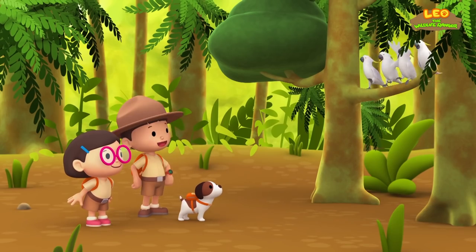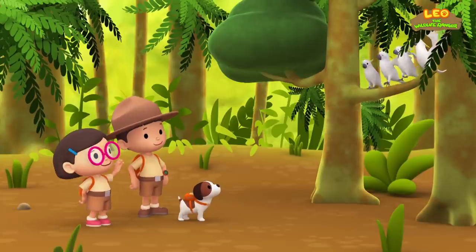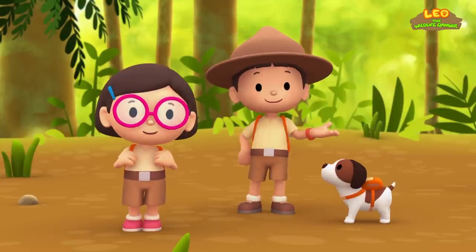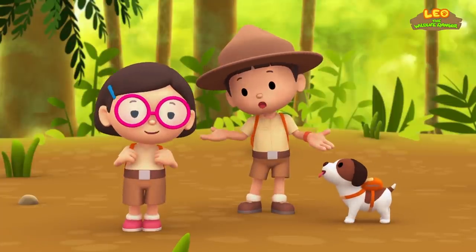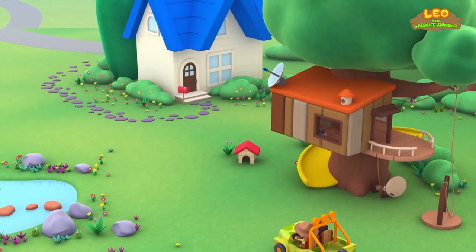Look, Katie. Cockatoo is dancing again. Bye-bye, Cockatoo. We did it. We found a home for the yellow-crested cockatoo. Good job, everybody. Hooray! Yay!